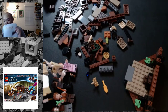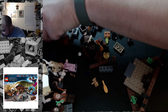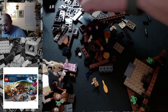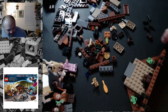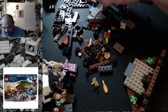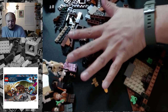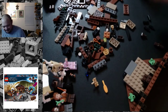Making progress on this book. Each step is like connecting two pieces. Okay, we need four of these little guys here. Can't let you get away yet. Two of these. Got lucky. And two of these. There we go. Now that the pool of pieces is dwindling, it should make it a little bit easier for me to find the pieces I'm looking for.